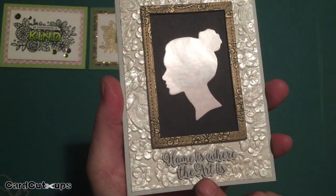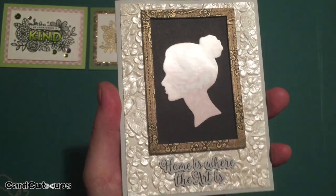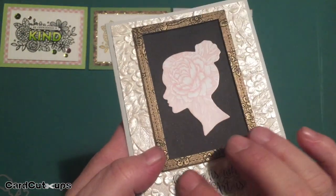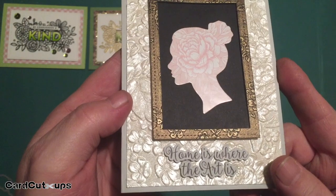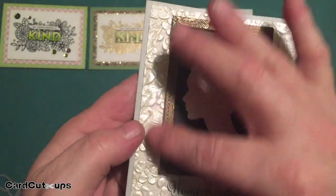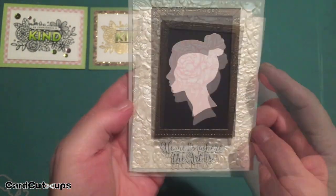This sentiment is in the ballerina script font. I just created that in my Silhouette and let my Silhouette cut it out. There are 5 layers there, so it's a nice chunky, all glued together sentiment down at the bottom, almost half as high as the frame. Of course, the frame is mounted up on some foam tape. Home is where the art is.